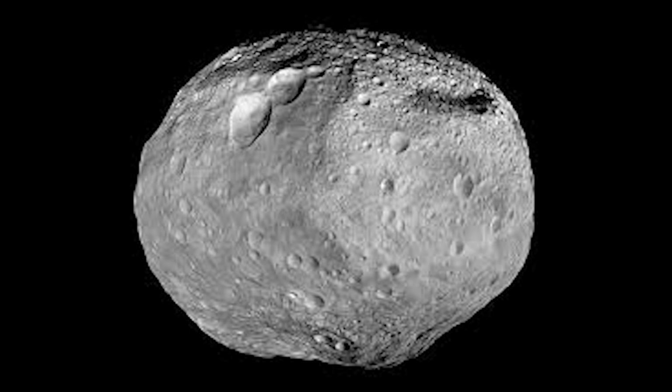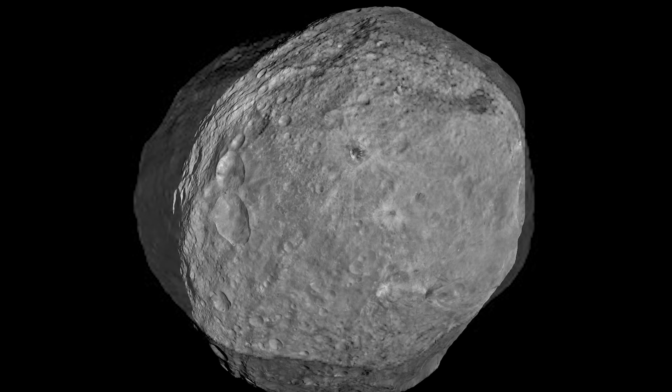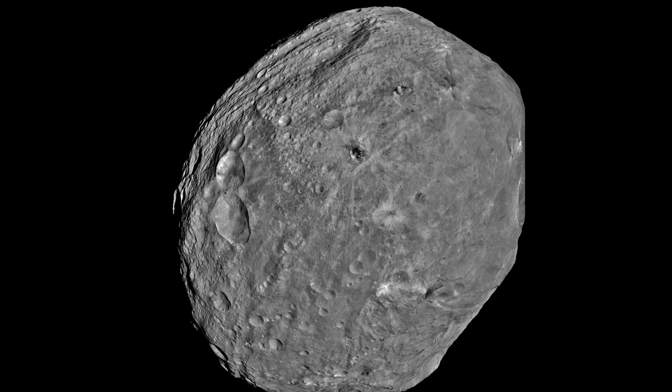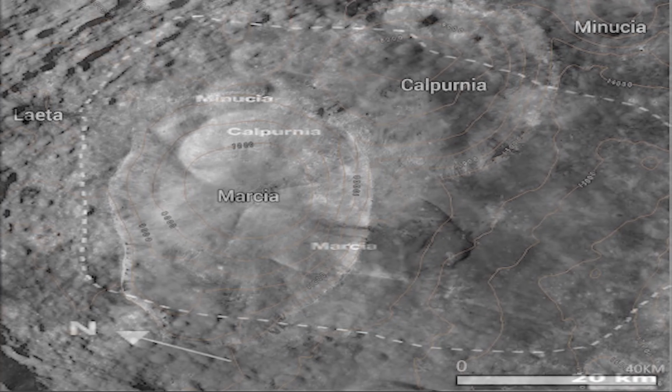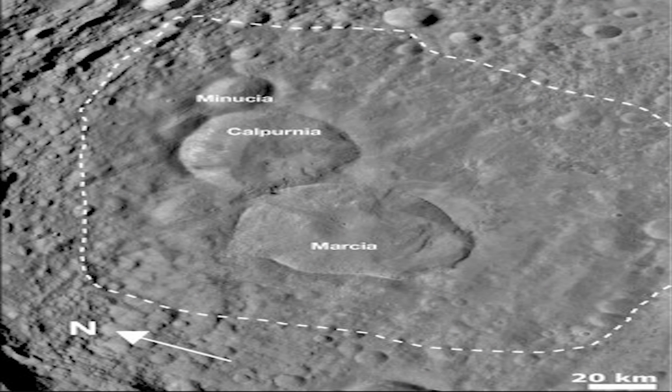And I would be remiss not to mention that this Marcia crater is part of a chain of craters which makes up the famous snowman found on Vesta. What is interesting though is if you notice the terrain is relatively smooth around these craters. That is believed to be because a blanket of ejecta covered the region from the impacts, smoothing it over.